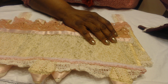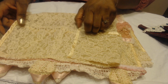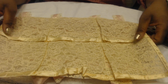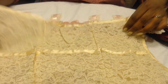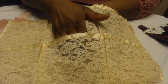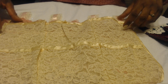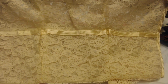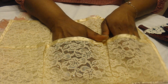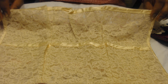What I started with was, you may find these or even own these. It's a lingerie holder, which ended up being so helpful. I bought this at a thrift haul as well, but these are those lingerie holders that have the pockets, and then at the top it has a satin clothes hanger, and you just hang it in your closet, and you can stuff your lingerie and personables in the pockets.